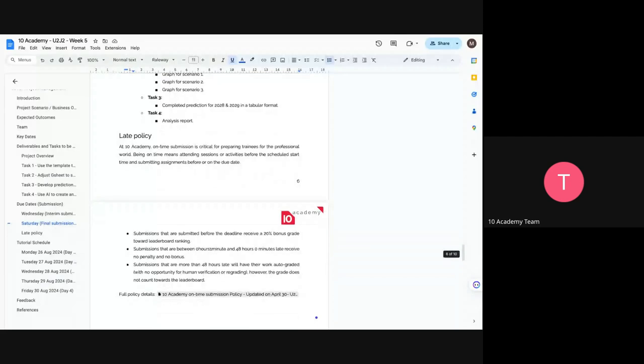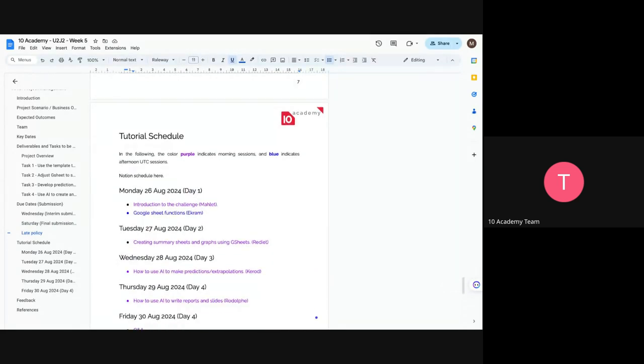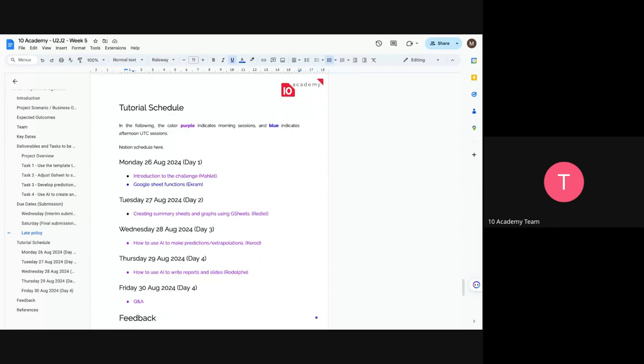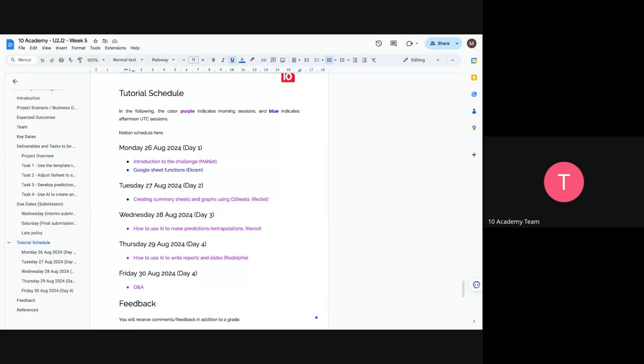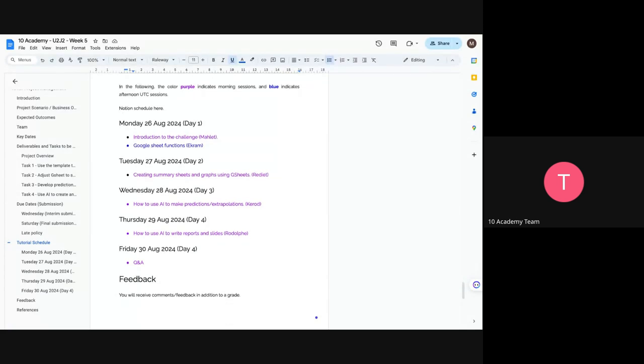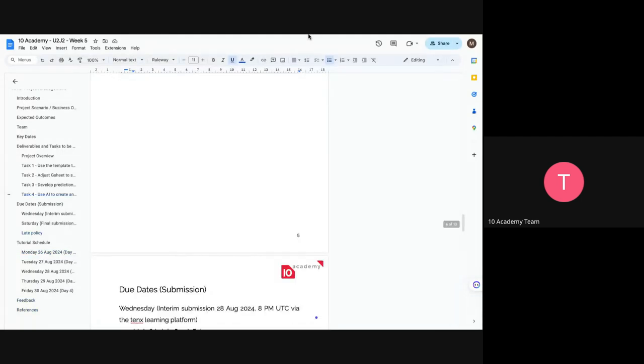Then, as you all know, we have the late policy. You can read the late policy here, and there will be a tutorial on each section on how to use G-sheet functions, summary sheets and graphs, and how to use AI for prediction. This is it. If anyone has any question, welcome. The challenge document is already shared with you.